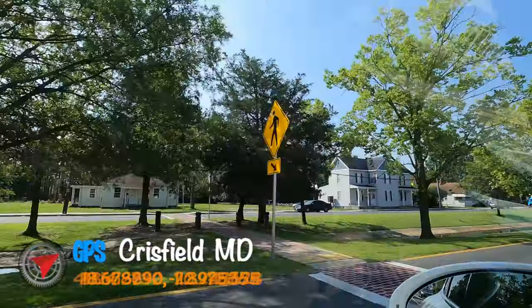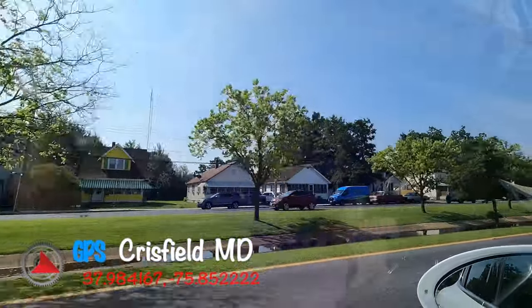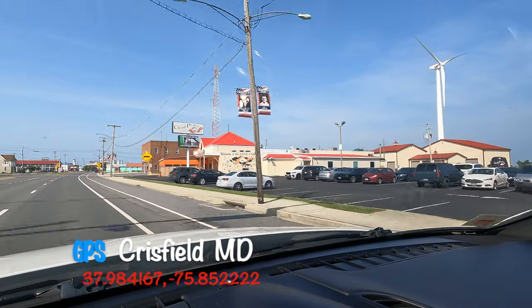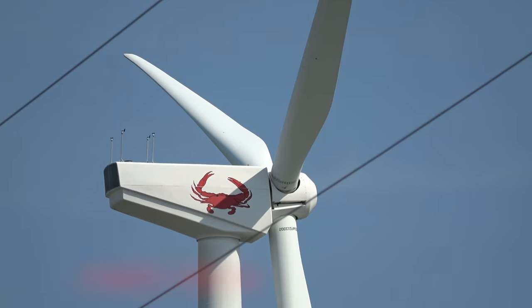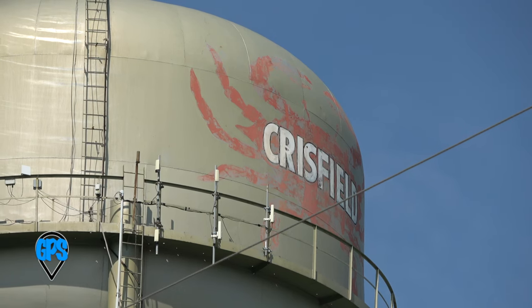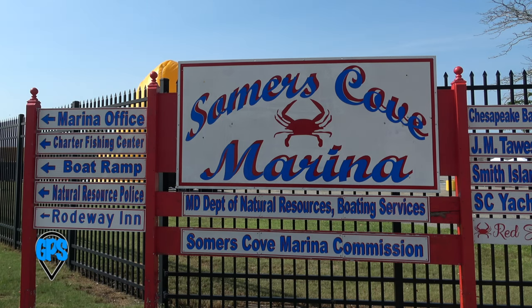Almost 400 years ago, watermen came to Summer's Cove. 200 years later, a huge oyster bed was discovered nearby. John W. Crisfield brought a railroad in, and seafood quickly was shipped to nearby urban areas, bringing prosperity to this quiet fishing town.